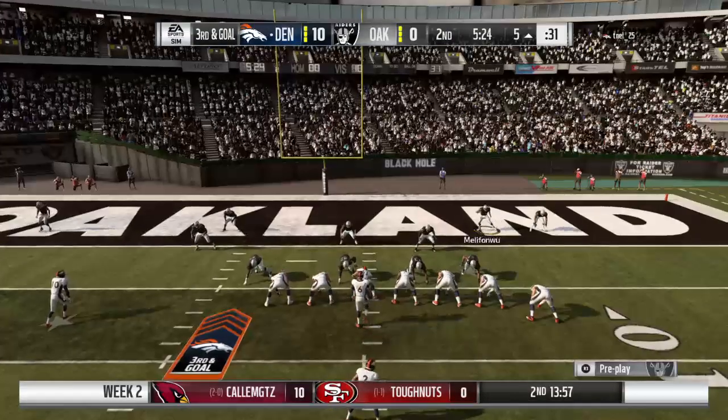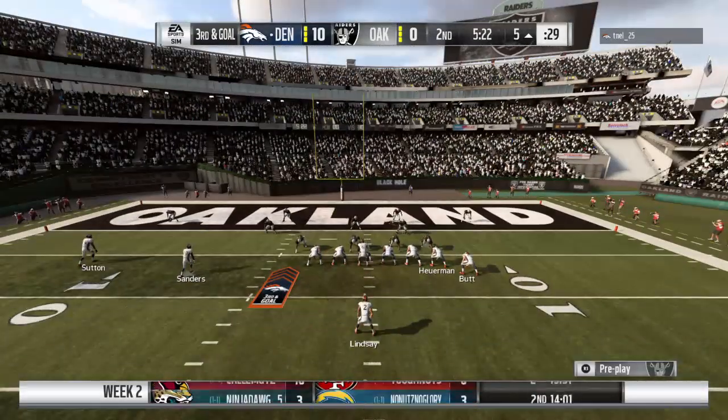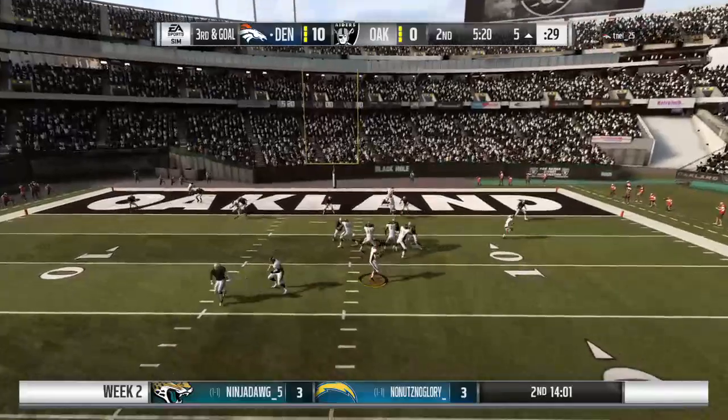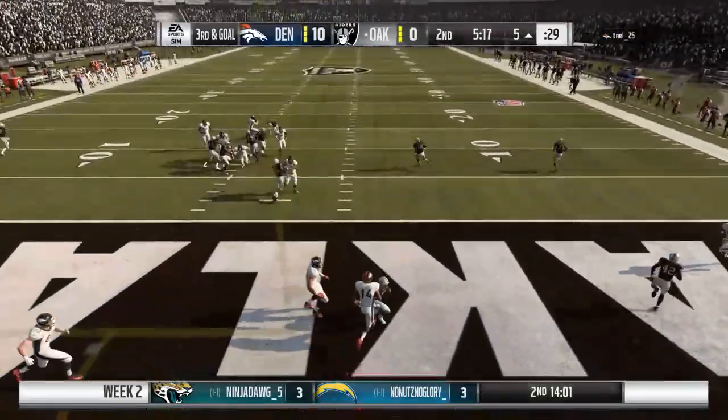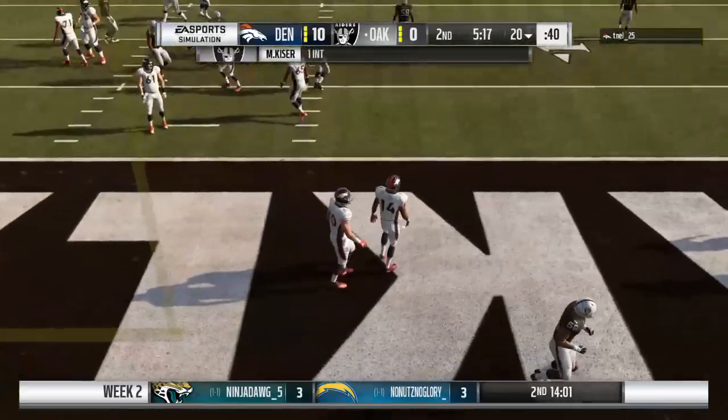Yeah, didn't get the push they needed. This has been a long drive. You got to figure a field goal would be a letdown. Can they convert now on 3rd and goal? And this is going to be intercepted. Able to get there and pick it.